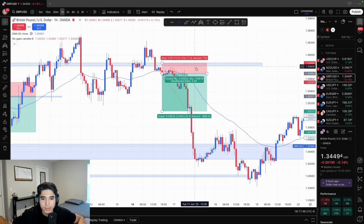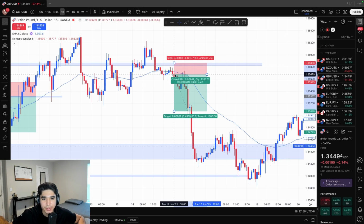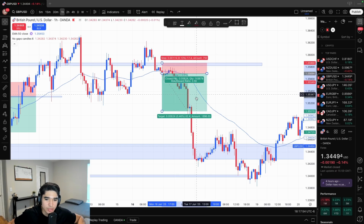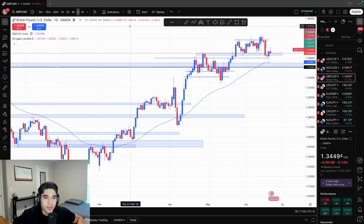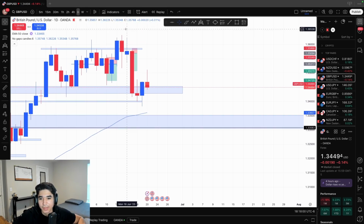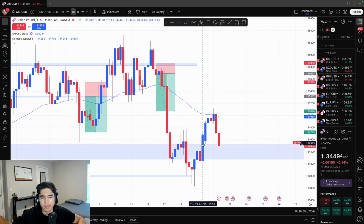Everything going according to plan, you could have entered here or here or here and have a better stop loss and such a better take profit. What am I expecting now? Nothing, because we are bearish on the daily but bullish on the 4 hour.